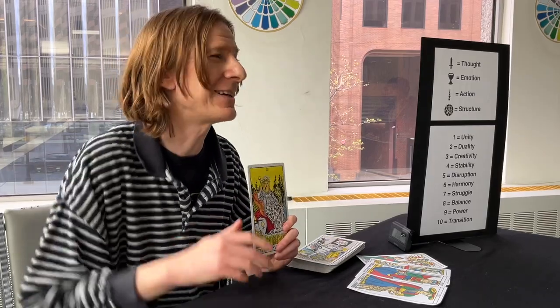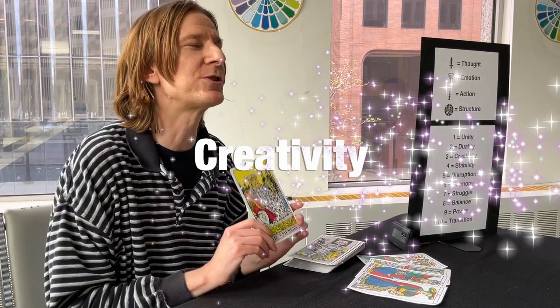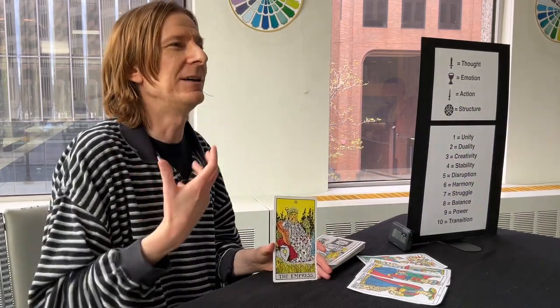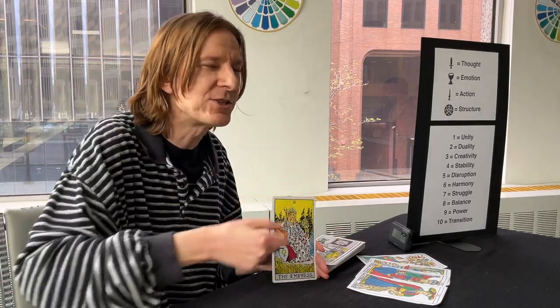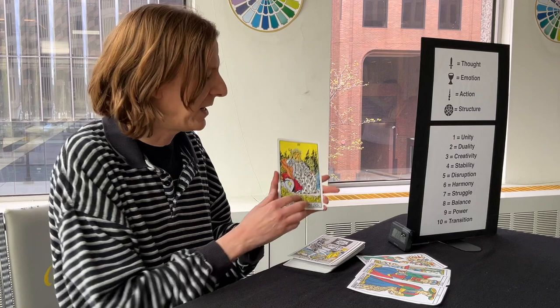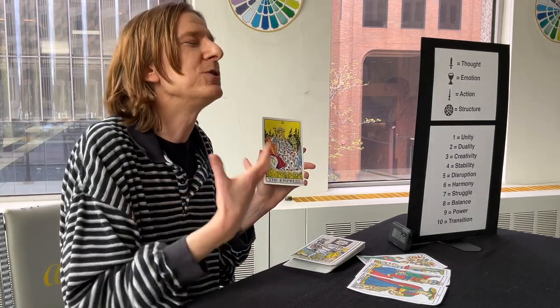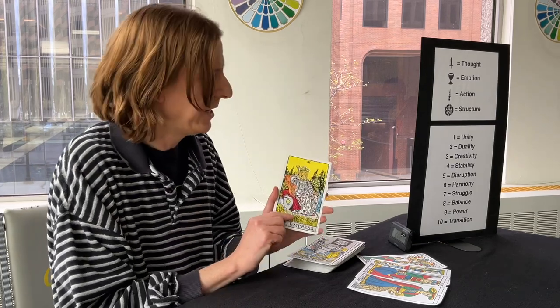Now, moving back to the Major Arcana, we've got the creativity of the Empress. And she rules with love, which is a really creative and cool way to rule. You want to please her, so it's not like you're ruled by the sword. She's got the heart here and the Venus symbol of love. You love her, and that's why you want to be her loyal subject.